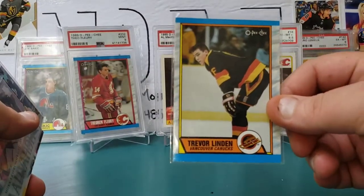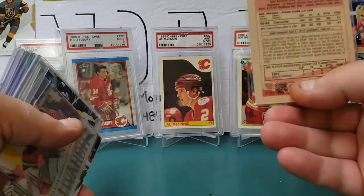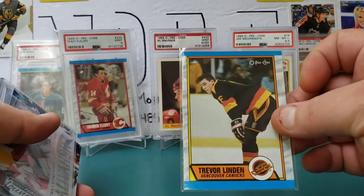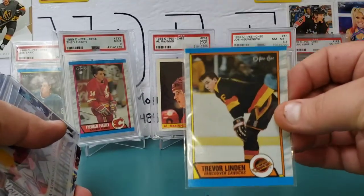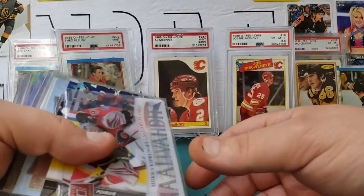I believe this is a Trevor Linden rookie card, if I remember correctly. Yes, I believe it is. Correct me if I'm wrong. I'm pretty sure this is Trevor Linden rookie card. If it is, that's super cool. He was a Vancouver Canucks legend.